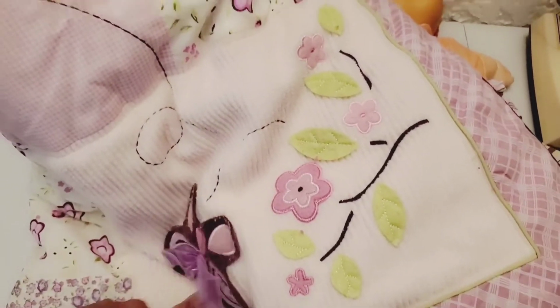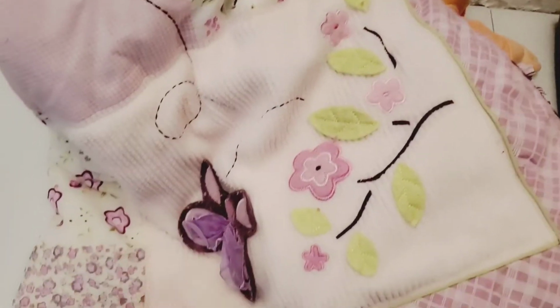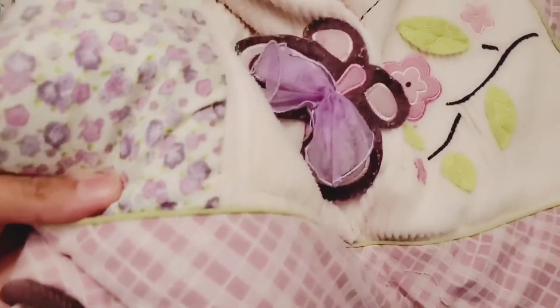But we sold one like this. I believe it was in the 50s plus shipping. But I did have other sheets with it that were the same print and same brand. So yeah, keep an eye out for these guys.